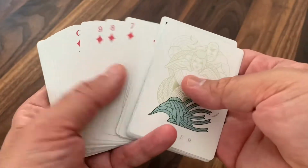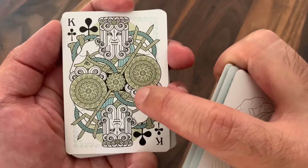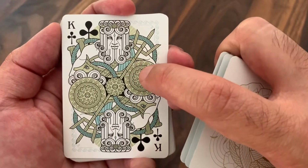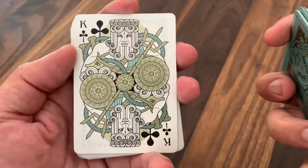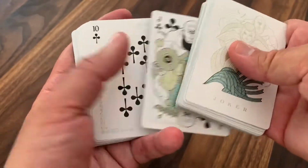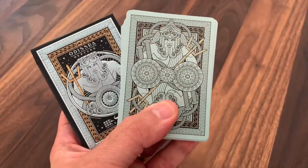It also features one of my favorite, if not my absolute favorite court cards of any Giovanni Moroni deck, and that is the King of Clubs. This is Neptune himself. You can see him with the trident there. I love those shields and the almost kind of wave-like look of his beard and hair. So the God of the Sea featured very strong in this one. The blue metallics and the gold metallics throughout this really serve to accent this deck beautifully. And so this one right here, Odysseus Neptune, makes it in at number 5.